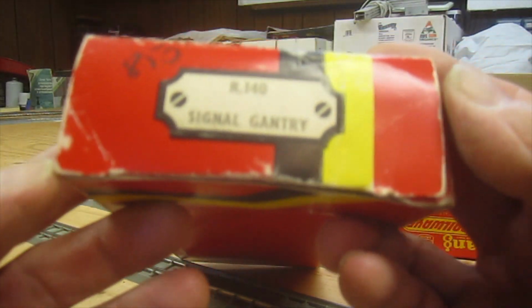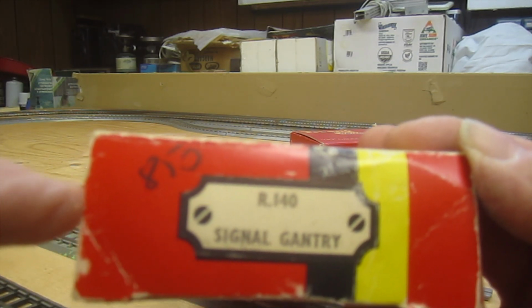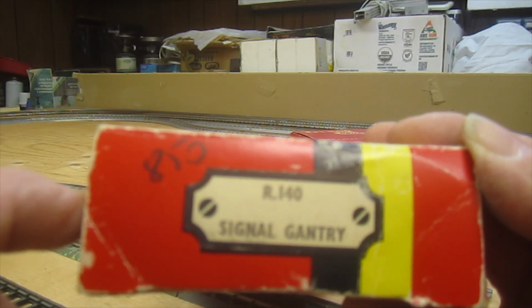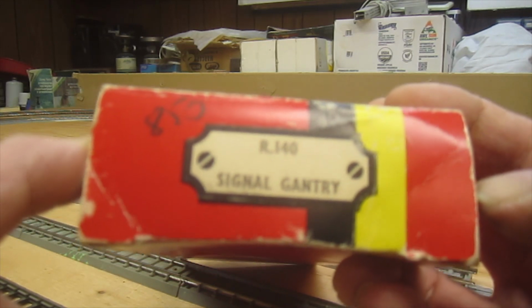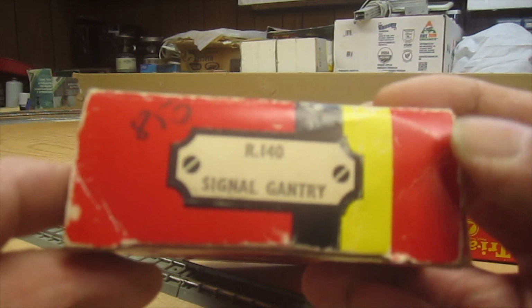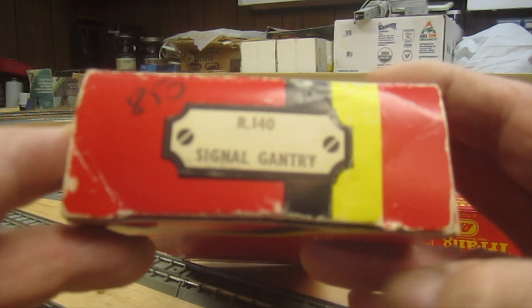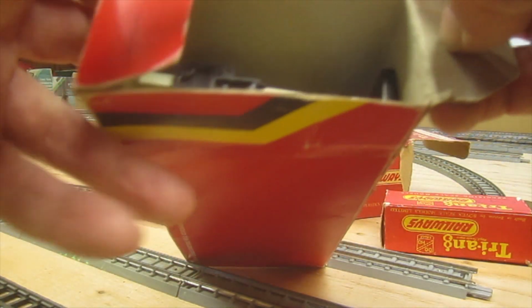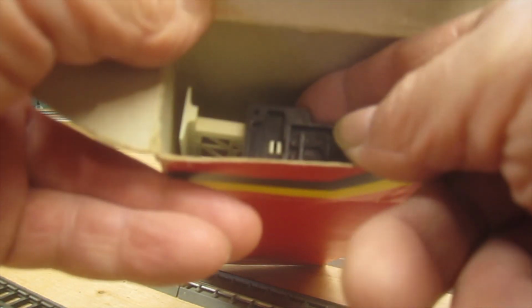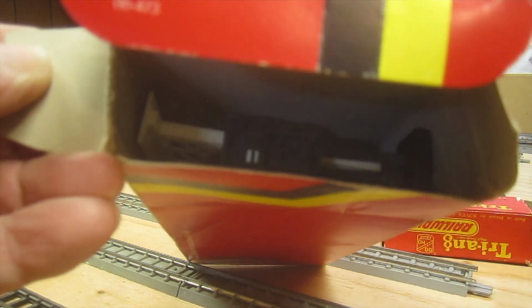And this, again with the price tag, which I can't really understand because it looks to me like 810 or 850, I don't know. Anyway, this is the R140 signal gantry, but it's not just the R140 signal gantry. There's a lot of things in here. So we'll start digging in and see what we can find here. Actually, I think what I'll do is I'll pause the video and get this out, set it up, and then we can look at it.